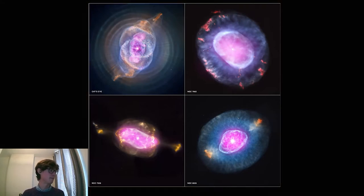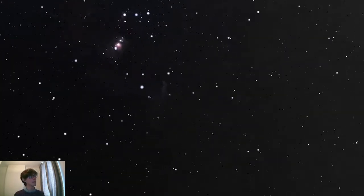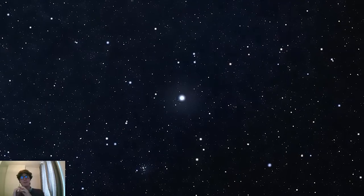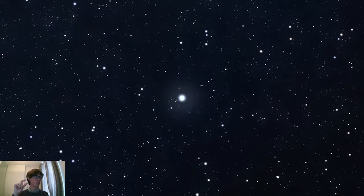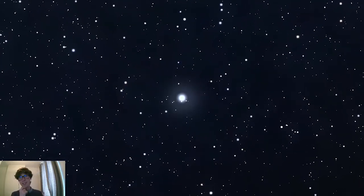At the center of these planetary nebulae, we have what we call white dwarf stars, which are typically made of carbon and oxygen. That's really what's left over from this process. And these are really dense objects. A centimeter cube would weigh about a ton, so 1,000 kilograms. So basically a sugar cube would weigh about 1,000 kilograms, which is insane.